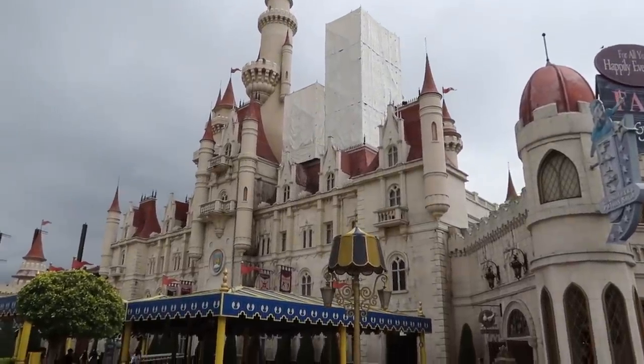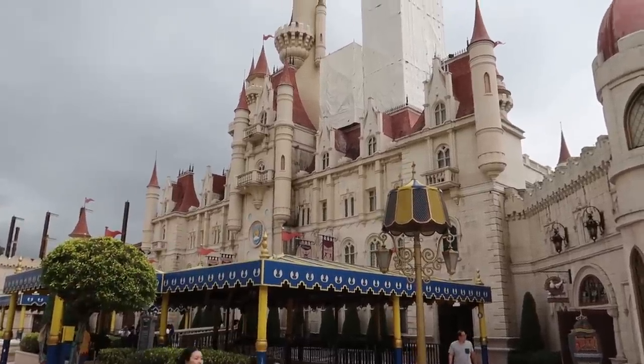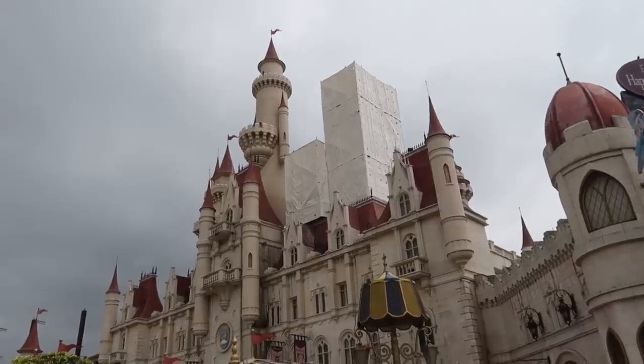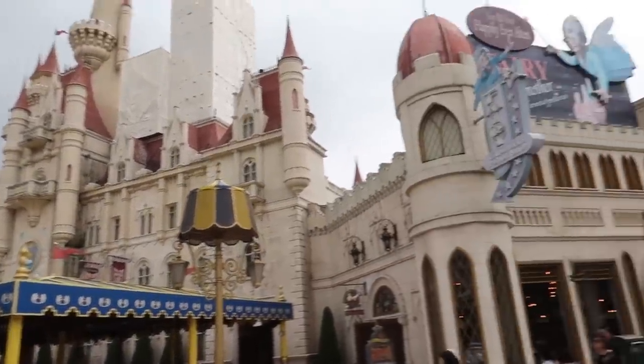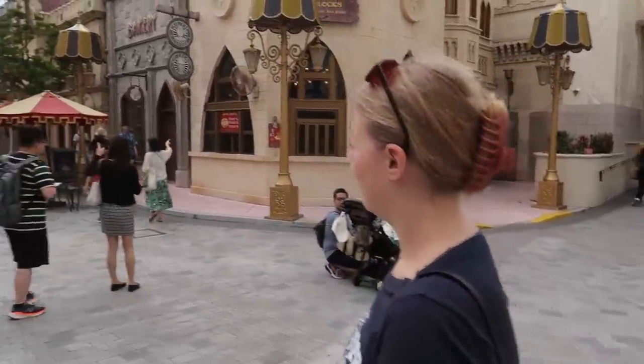So I think when you look at the closer details, it does need a bit of refurbishment, especially when you look here. Well, that's the thing, these parks are open all year, so they're doing the refurbishment on there. Looks fantastic, really nice. I think it's a 4D cinema inside there, I believe so. Yeah, it's a lovely castle. Yeah, it's gorgeous, isn't it?